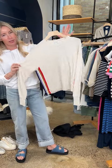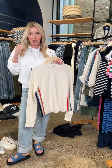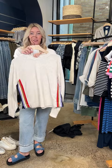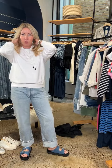We also just got this brand new from Every. Has this really fun racer stripe down the side. Again, another way to bring some interest and novelty to that great little cuff jean. Such a fun one. And this is also really nice because it's a little bit lighter weight. So I'm thinking of those of you that are traveling, that live in warmer states, that are looking for something that keeps you warm but isn't so heavy.